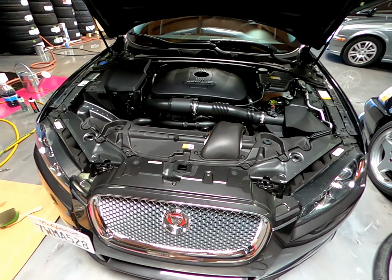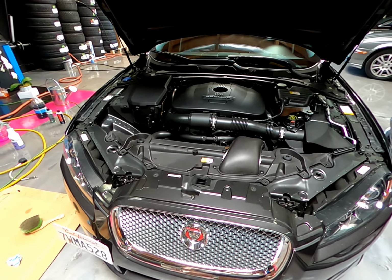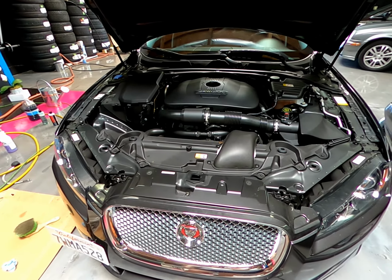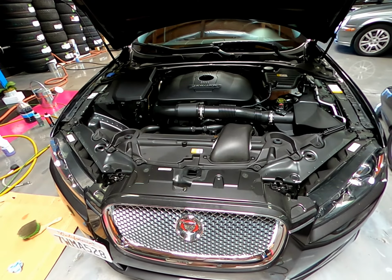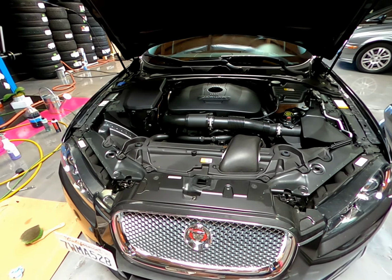So at any rate, let's go ahead and get this air filter changed, as well as the oil changed, and we will get this car back on the road for him. And it's all polished up for him. He'll have a new air filter, and he'll have a fresh oil change.